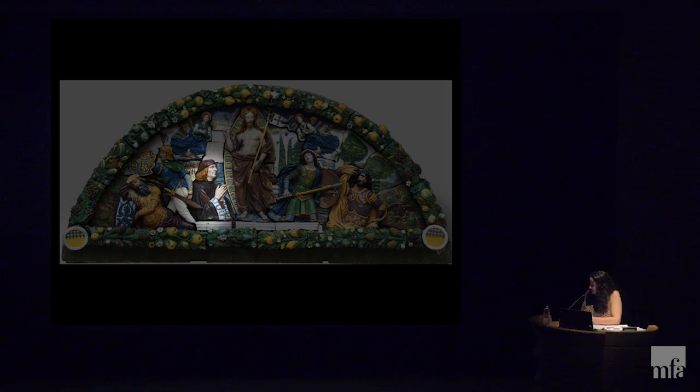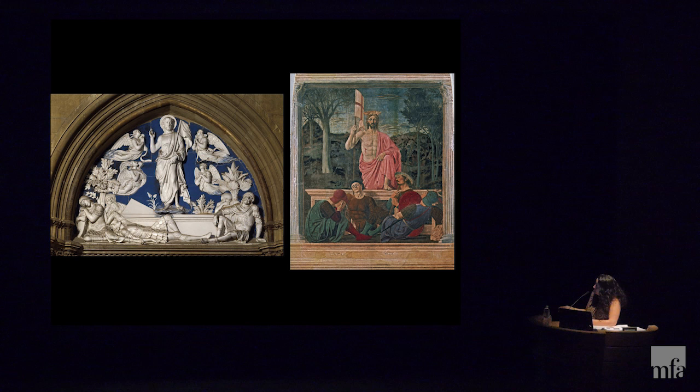So I just want to take a little walk through. Here's the Luca, which we looked at quite a bit with the sleeping soldiers. Here's a painted rendition, 1442-4, Piero della Francesca, Resurrection of Christ. You see this wonderful group of sleeping soldiers. This dates to the 1460s.